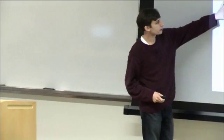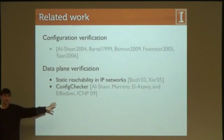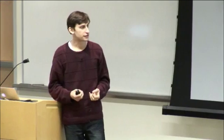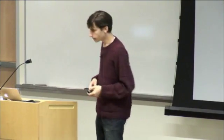Let me just mention a little bit of related work, because there is some, including some algorithms for static reachability in IP networks that are of this flavor. There's a config checker work from Al-Shaer et al., which is of the data plane verification flavor. And as a system, Anteater's contribution over this was being the first system to actually demonstrate the usefulness of this in the real world, checking a real-world network. Subsequent to Anteater, there's a very cool project out of Stanford called header space analysis, which is essentially going after the same goals as Anteater, but with a different internal algorithm. But it is also not in real time, at least not in that version of the paper.